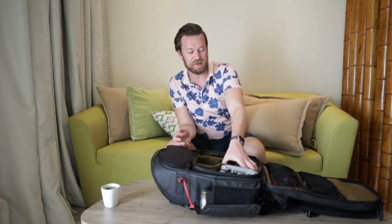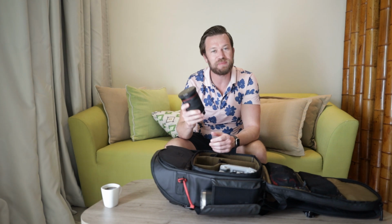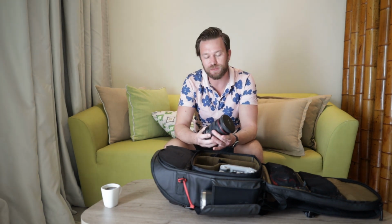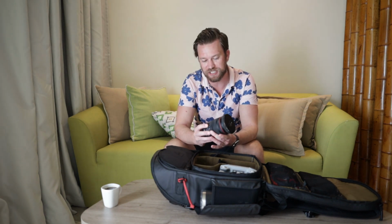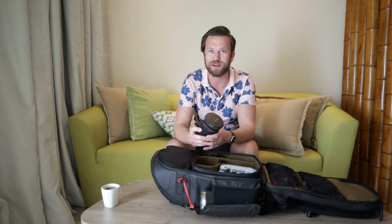Okay, since we're talking about lenses, let's just keep diving into them. I probably bring way too many lenses on these trips. I haven't been quite able to pare them down yet, but hopefully soon we'll start making some decisions around that, I think. But everything fits in the bag, so it's all good for now.